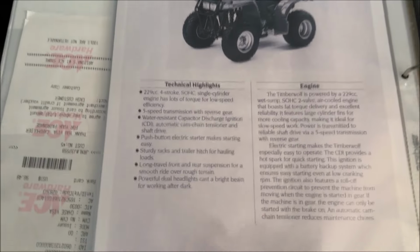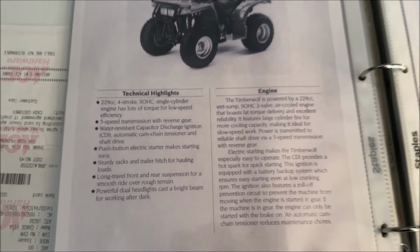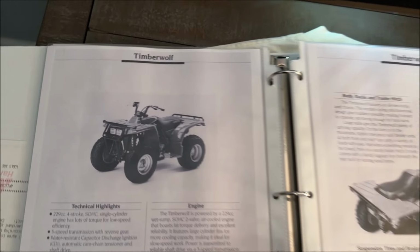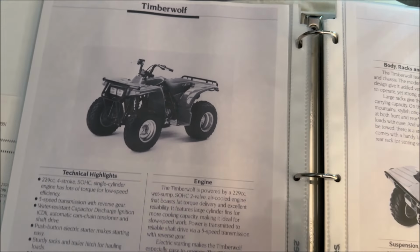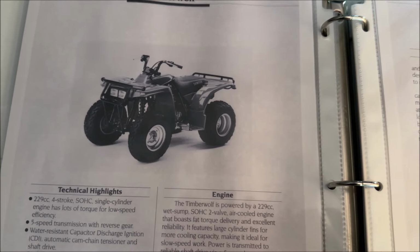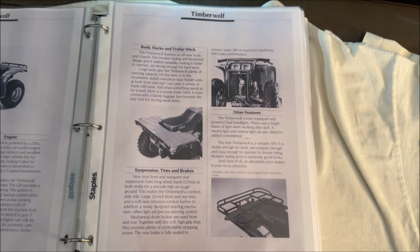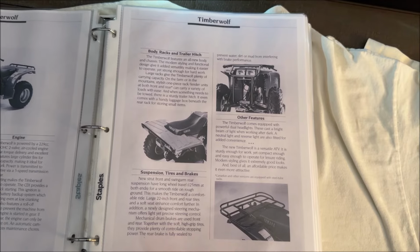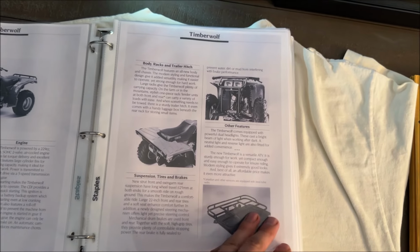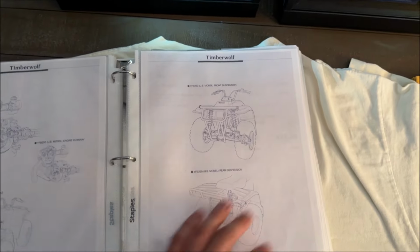It was a 4-stroke, single overhead cam, single cylinder, 5-speed transmission, which is kind of interesting. There's no clutch for it, so it's kind of an auto clutch, but the shift lever is here on your left foot, and you basically just go upward for a higher gear and downward for a lower gear, and then you have to have it in first gear to be able to put it in reverse. But more than enough power for this little ATV.